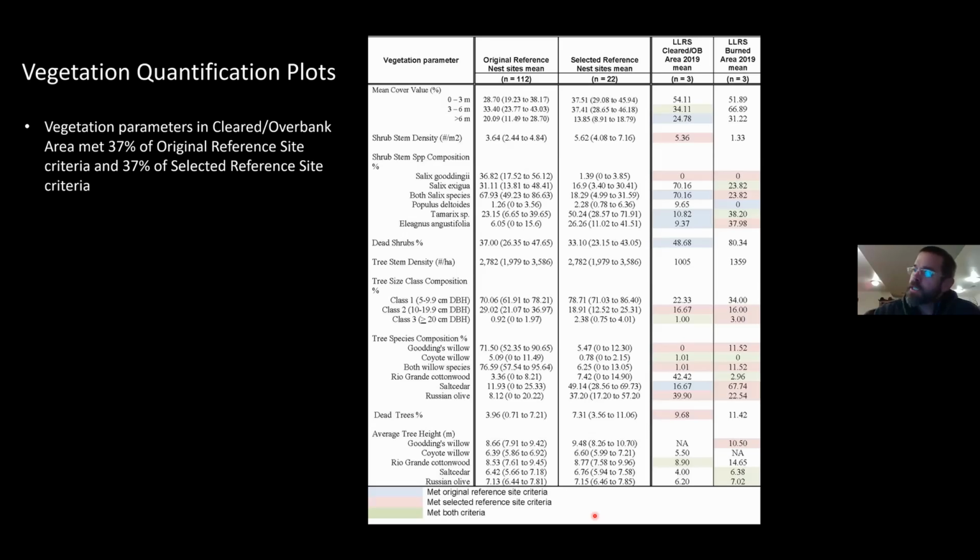So obviously this is a very busy table, I understand, but the gist of it is this first column. Well, backing up, what I should mention is we quantified 112 nest sites. That's what this column represents. And we got cover values within different height intervals. We recorded tree stem densities by size class and species composition. And then we recorded some average tree heights, percent dead trees, that kind of thing.